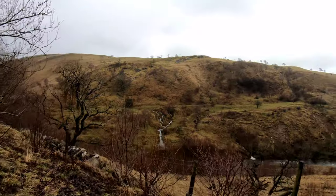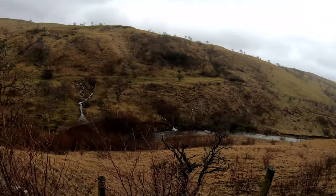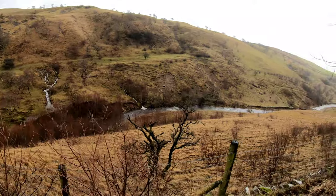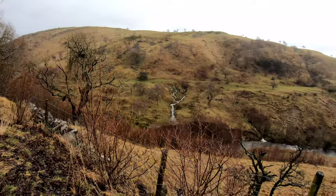Not a bad view, is it? It's not a day for a picnic, though. Look at the water rushing into the beck. I mean, it's called a beck. That's bigger than some rivers, isn't it? It's had some water going into it over these last few days.